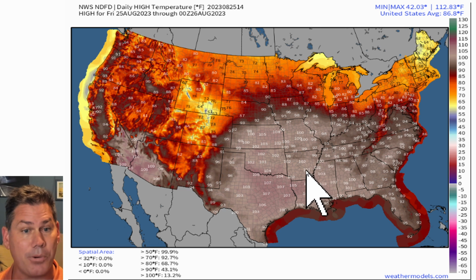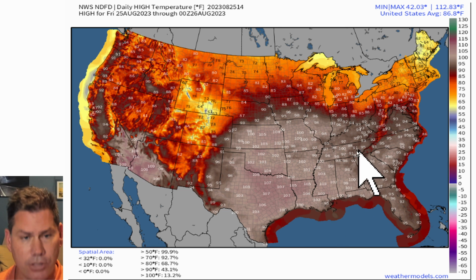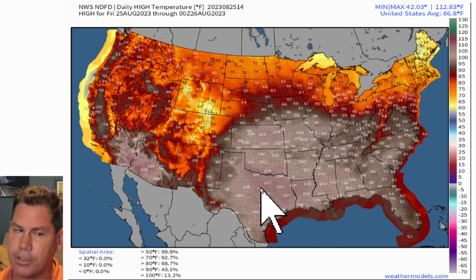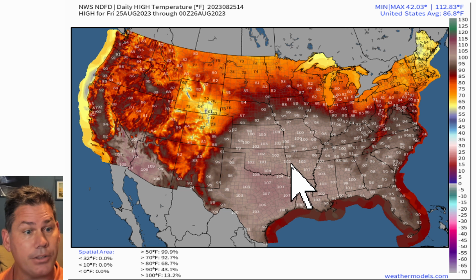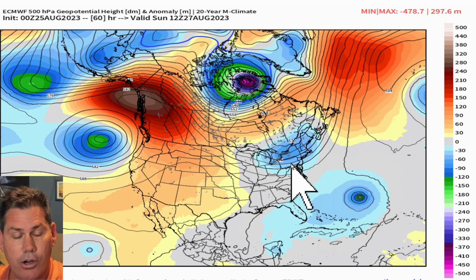But you can definitely see where the ridge is really maximizing those temperatures the further south you go. And it's just widespread triple digits across Texas and Louisiana this afternoon. And you've got several more days to come, but there's definitely a cool down on the way, even for you guys. So let's take a look at the setup and how this is actually all going to evolve.